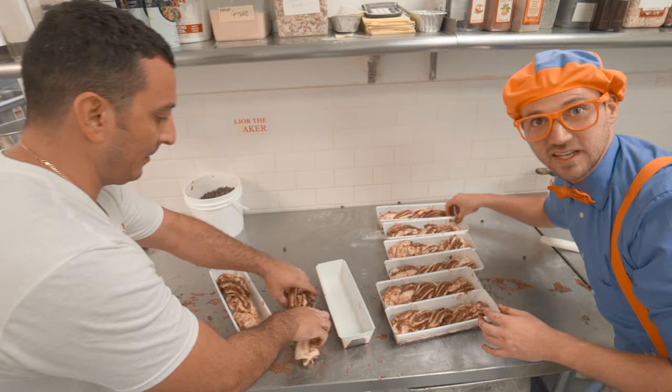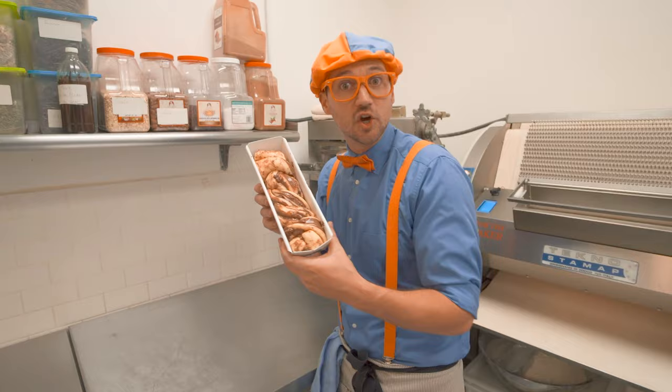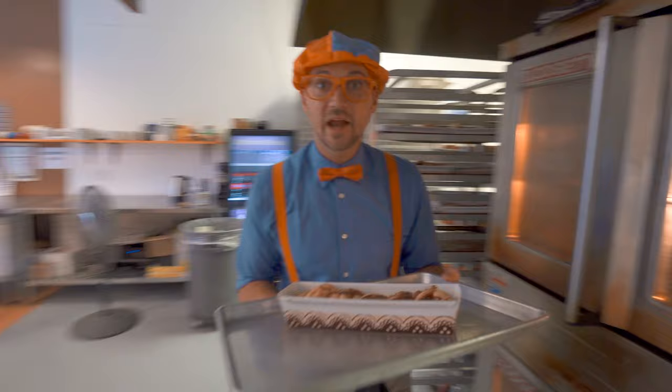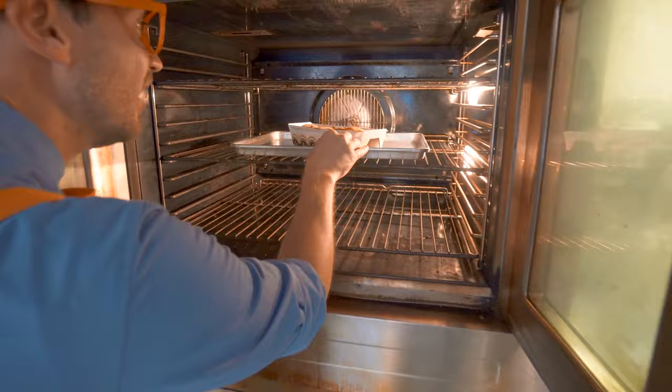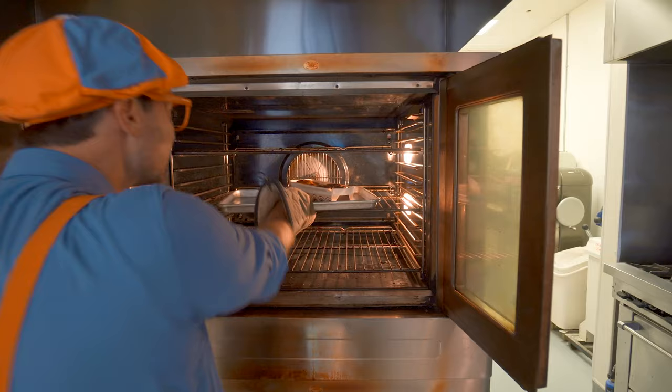Okay. Now they need to proof, and then we can bake them. Good job. Doesn't that look good? Okay. Let's put it on the tray right here, and then let's put it in the oven. All right, here we go. It's nice and hot in there. Now we wait. Ooh, it's ready.